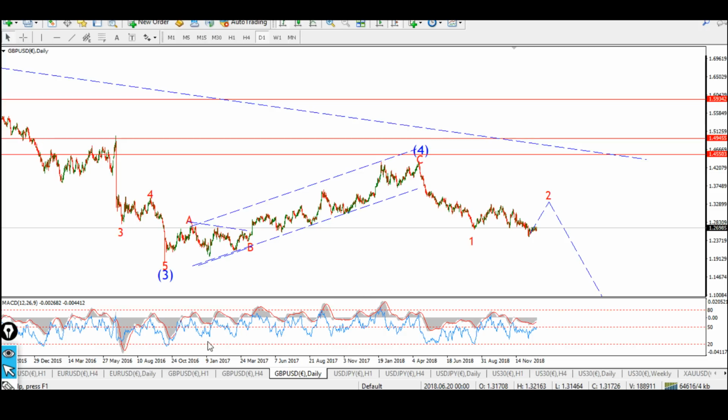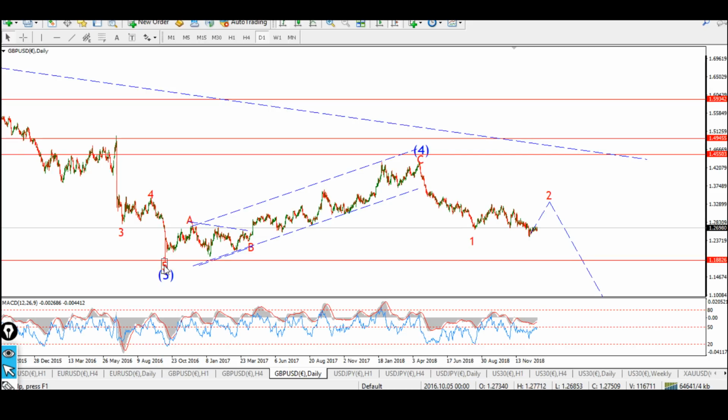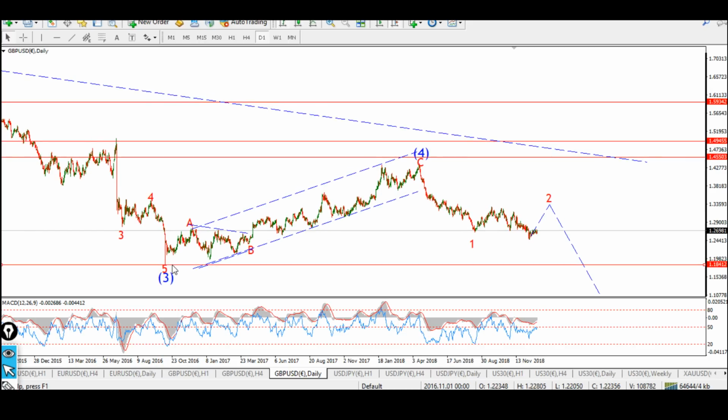And let's get a minimum target for that fifth wave. It would be the previous low of the wave 3, which comes in at about 118.20. So we're almost there actually at that point. So no, that's the minimum target. It's not going to be the final low.